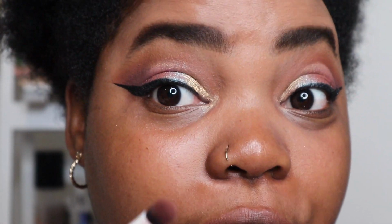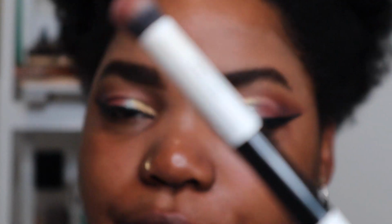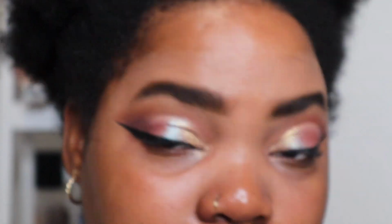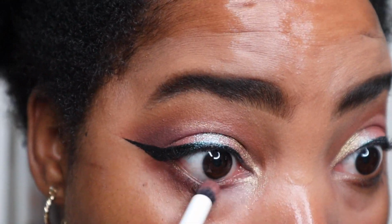So, finally, to finish off the eyes before I go in and do all of my base, I'm going to go in with the brush that I use, the 150, if it wants to focus, ever. And I'm just going to go under my eyes with what's on it. Now I'm just going to finish off my base, and then I'll be right back to show you guys the final look.